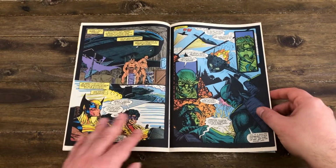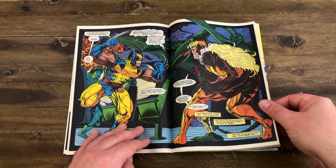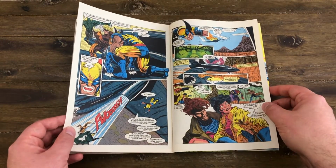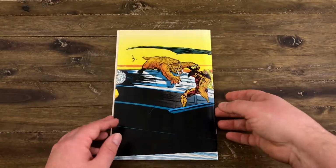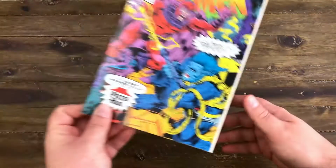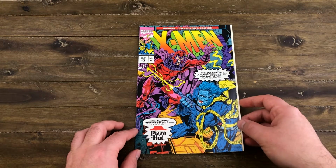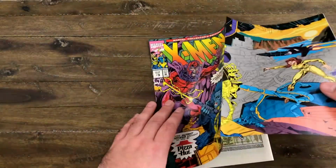This is obviously the height of the X-Men animated series popularity, and that Jim Lee art in the late 80s, early 90s really cemented itself as everyone's favorite costumes for the X-Men. Issue 3 saw Storm and Beast taking on Magneto on Muir Island. So nice appearance there by Moira also.